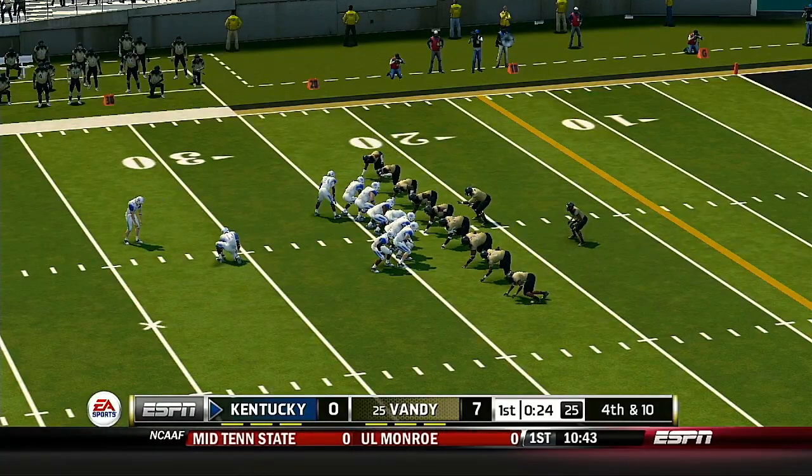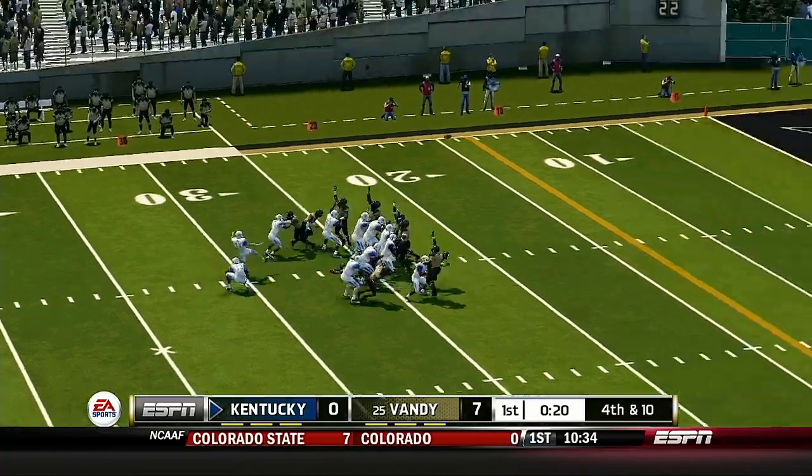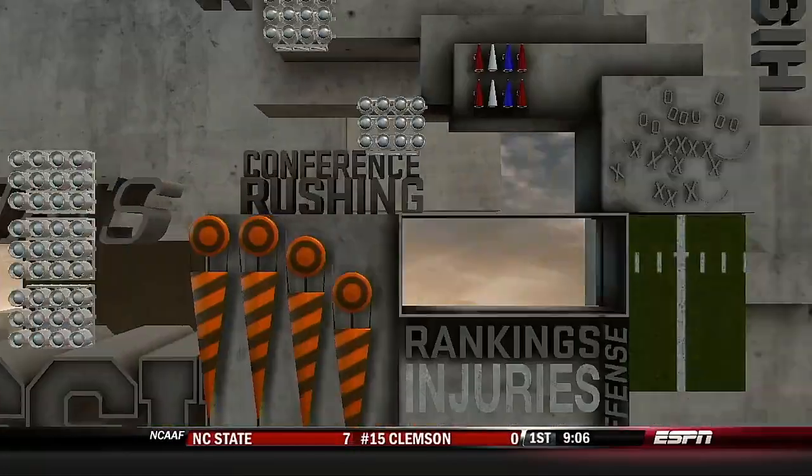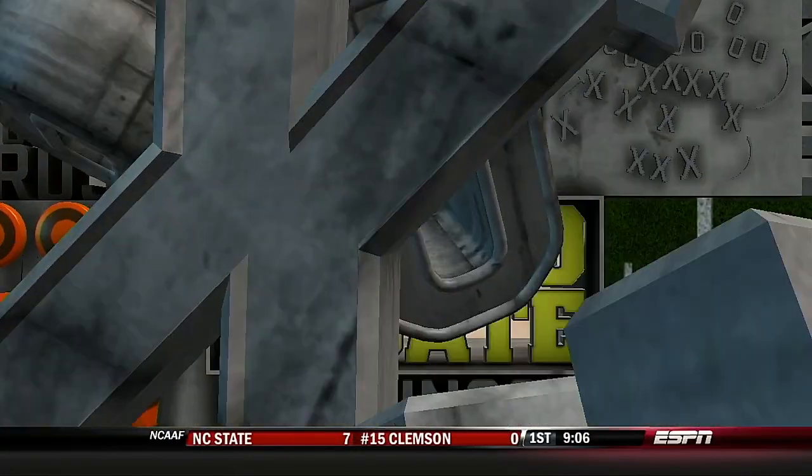For this long field goal attempt. Kicks away, and he got it. Time for an update from the studio. Reese, what have you got?